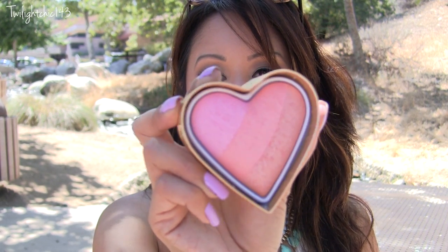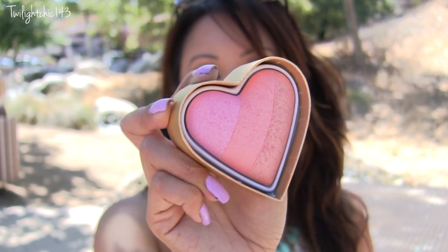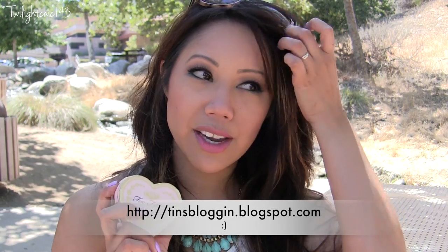Another one of my favorites this month has got to be the Too Faced Sweetheart Blush, and this one, it's so pretty. It just has pink and coral, and it also has a bit of a gold shimmer. And I'll link my haul video down below because I swatched it there, and it's also swatched up on my blog, so check that out if you'd like. This is a little bit on the pricier side, but I absolutely think this is worth the price because it's such a gorgeous color. I really do think that this goes with any skin tone.